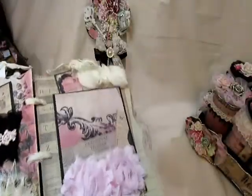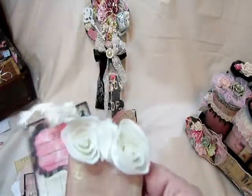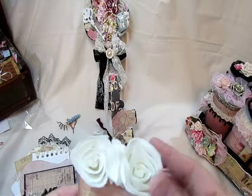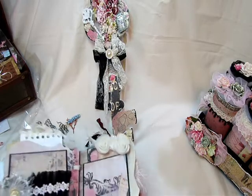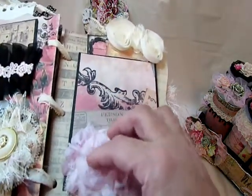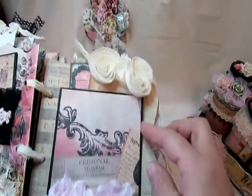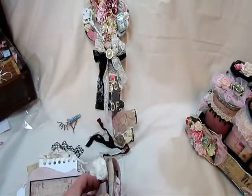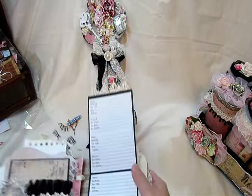Pretty. Oh, look at this here. Gorgeous. And here's some pretty tags, more lace, and some rosette trim. Goes in here. More pink rosette trim. Oh, look at how pretty that is. That is beautiful. I love it. All right, let's see. This one goes up. That's beautiful. Look at that. Gorgeous.